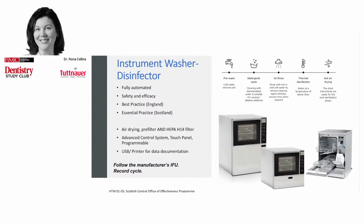It's important not to overload instrument carriers or overlap instruments, and to make sure to attach instruments properly that require irrigation, ensuring that the filters are in place if required. The indicated water and water quality and detergent recommended by the manufacturer needs to be used, and the instructions for use followed.